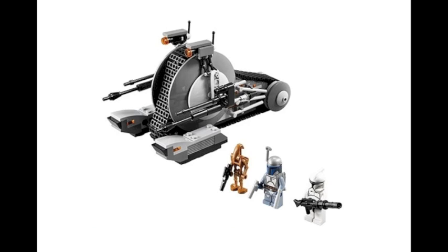Number 9, we have the Corporate Alliance Tank Droid. Now this set is super cool. I love the Corporate Alliance Tank Droid. It has an awesome design. It looks definitely a bit better compared to the last one, even though it is a bit larger. I love the use of both dark and light bluish gray. You have some flick fire missiles, so you have some good play features, but they're blended into the actual weaponry, so it doesn't give it away too much.